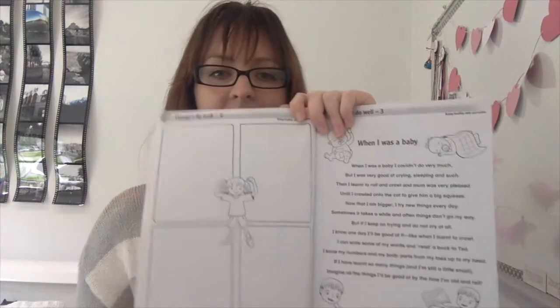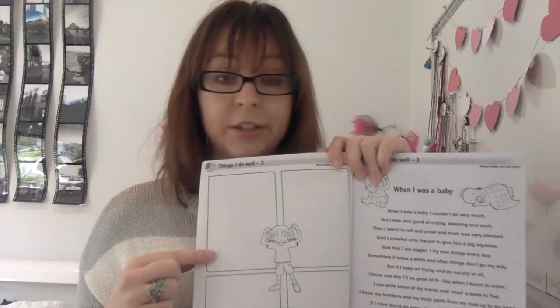For example, let me find the page. Something like this. Now, I teach 5 and 6 year olds. You can't give them a blank bit of paper and tell them to draw 4 boxes and to draw something in the boxes. It's easier to give them a little template, and that helps them to conceptualize where you want them to put things. So things like this come in really handy because it means I don't have to create them myself, which I do like doing. I really like doing that, but I really do enjoy these books.